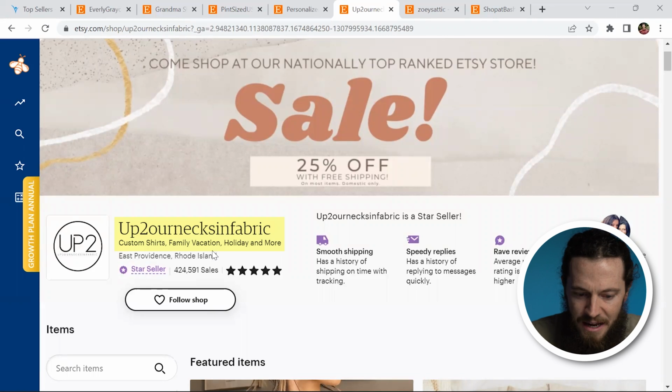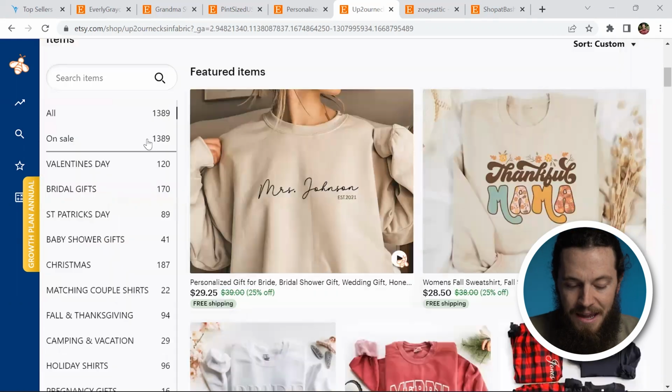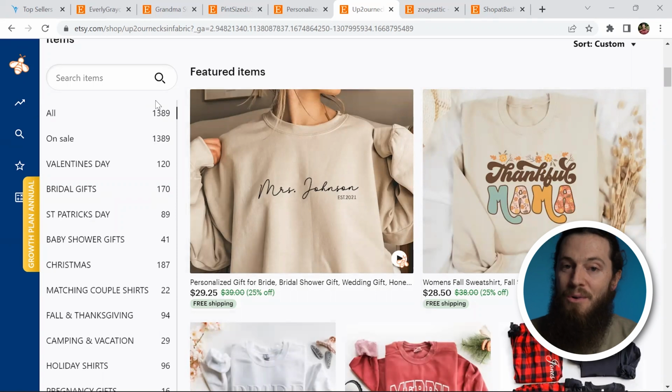Custom shirts, family vacation, holidays, and more. And again, this top seller has their star seller badge, so it's something that's important to them. They have over 1,000 listings. So again, Etsy is a numbers game. The more listings you have, the more chances you have to be found.